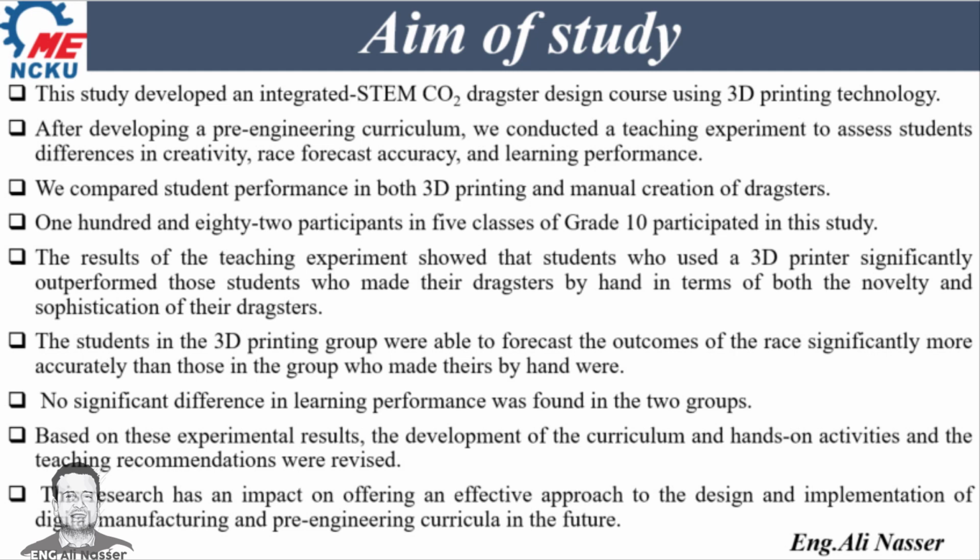After developing a pre-engineering curriculum, we conduct a teaching experiment to assess student differences in creativity, race forecast accuracy, and learning performance. And then we will compare the performance of students by manual design and using 3D printing. 182 participated in this study.